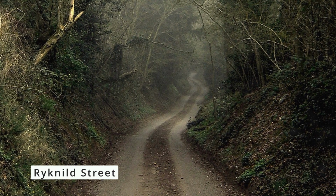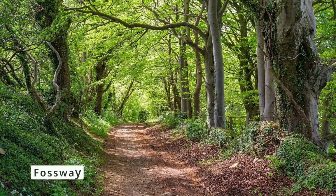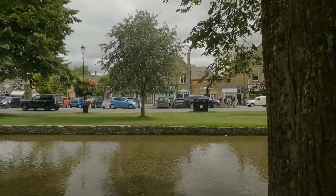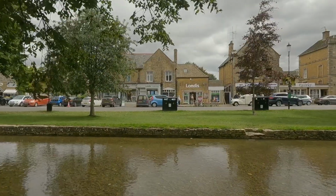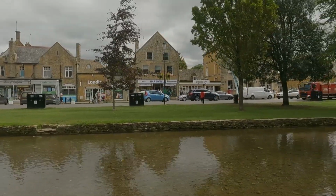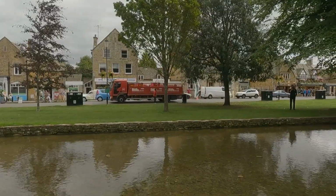Icknield Street, also known as Ricknield Street, ran from the Fosse Way at Bourton on the Water to Temple Bar in South Yorkshire. Ancient Roman pottery and coins have been discovered in the village itself, which gives clear evidence of extended Roman occupation. By the 11th century, a Christian church had been established, and the village developed along the River Windrush as much as it is today.